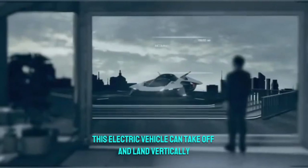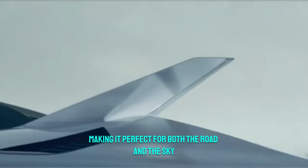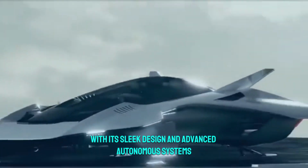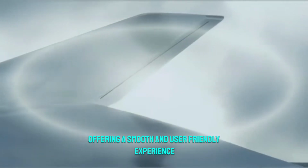The Bellwether is an exciting new vehicle concept that combines the ability to fly and drive, changing the way we move around cities. This electric vehicle can take off and land vertically, making it perfect for both the road and the sky. With its sleek design and advanced autonomous systems, it's easy to use, offering a smooth and user-friendly experience.